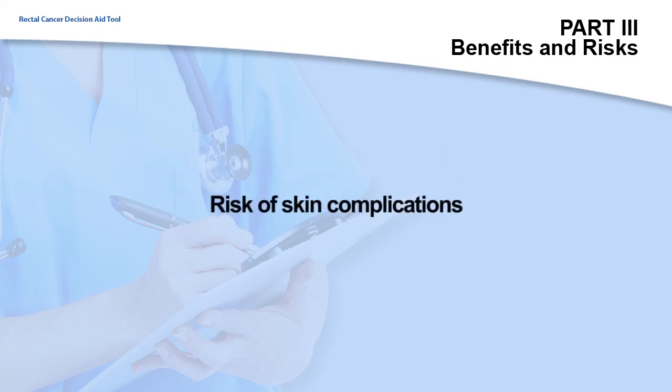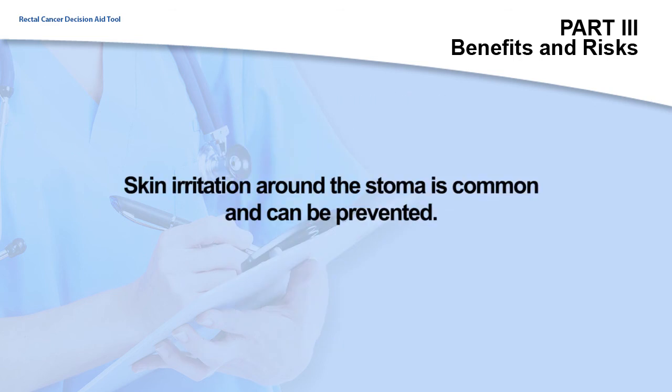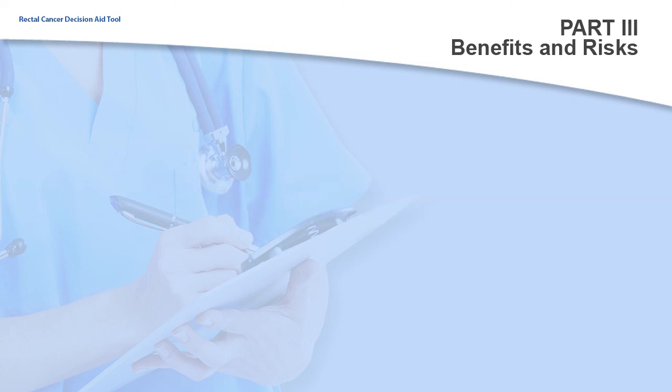Risk of skin complications. Skin irritation around the stoma is common and up to 40 people out of 100 will have it. This can easily be managed with creams, good hygiene, and proper application of the stoma bag and flange.